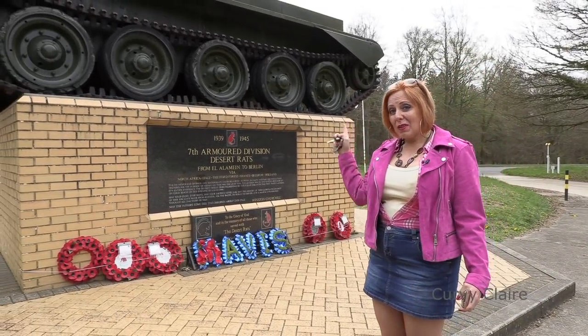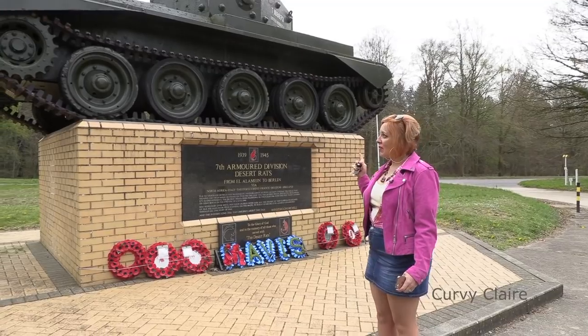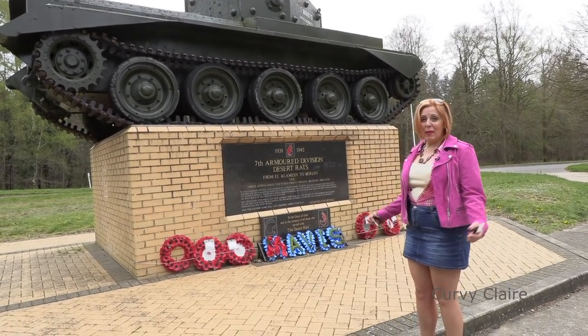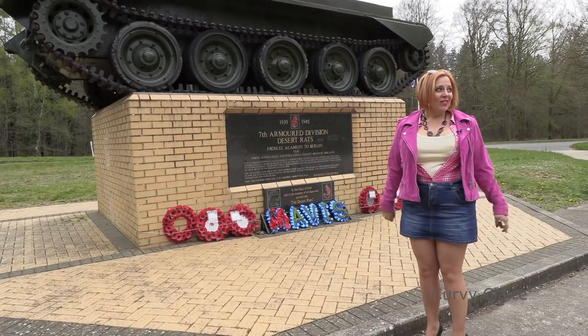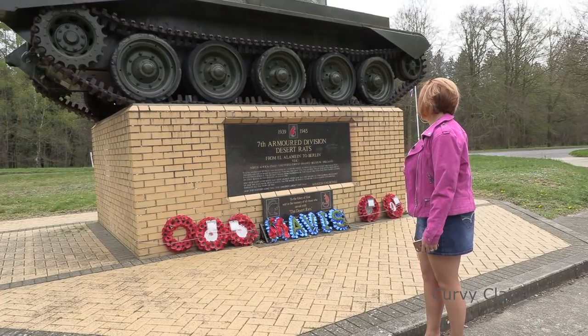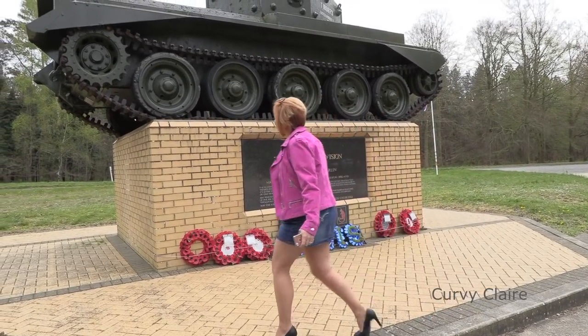So that was used as part of the invasion. And so that's why we have a tank in the middle of Norfolk, in the middle of a forest, just in the middle of nowhere, really. But it's nice.